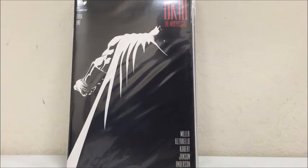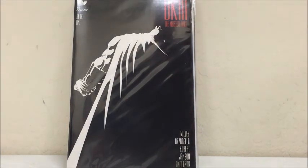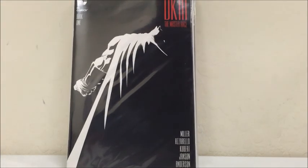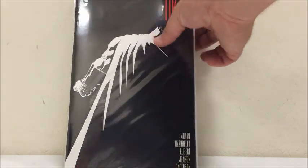Got another copy of Dark Knight III: The Master Race. This is a standard regular cover, and again, that's an awesome cover. There are so many covers for this, and all of them are pretty amazing. It is tempting to try to collect them all, but then you've got 1 in 500, 1 in 100 variants, and trying to collect them all is impossible. So I just try to collect the ones I like. So I pick up a few and call it good, and not worry about getting them all, because you get going down that rabbit hole, and all of a sudden you're paying $100 for a book that came out last week, and it just doesn't make any sense.